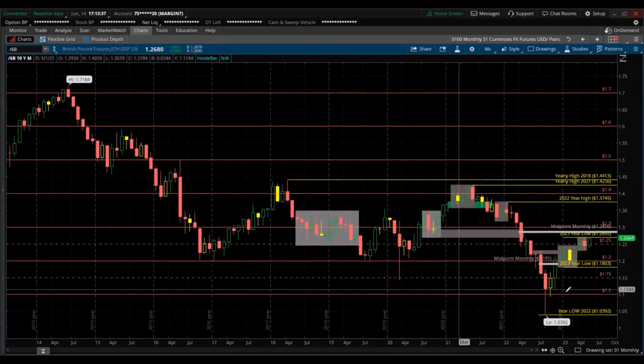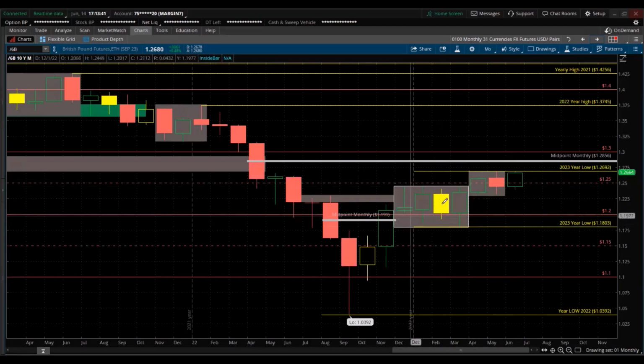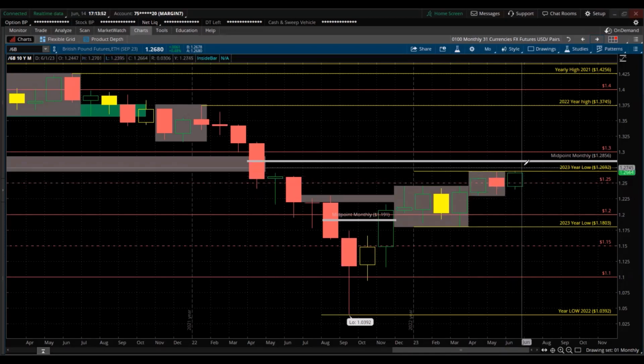British pound. It's near the highs of the year. Consolidation, breakout to the upside. Notice these were wider trading ranges. These are getting tighter. Looks like less buying activity, but again, on the upside, potential target right here, midpoint. So we'll see if we take out that high. But potential reversal too. Use caution.